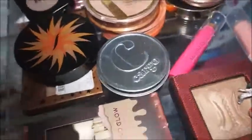So that's that. Then we're going to bronzers. I don't know whether to pull any bronzers. That really should go at the back, because I've used it not that long ago.